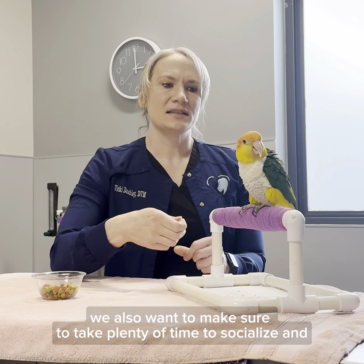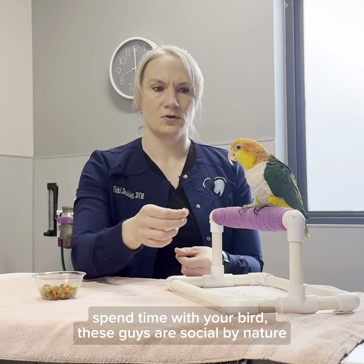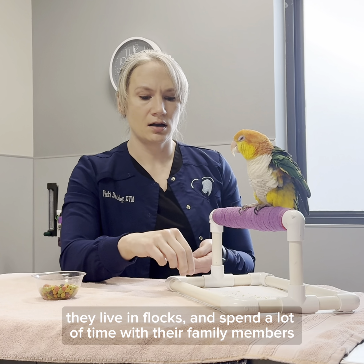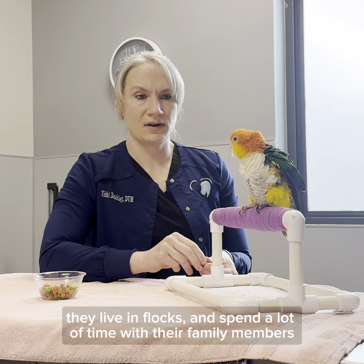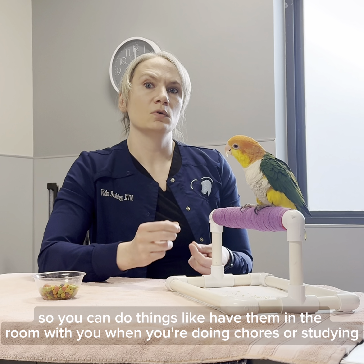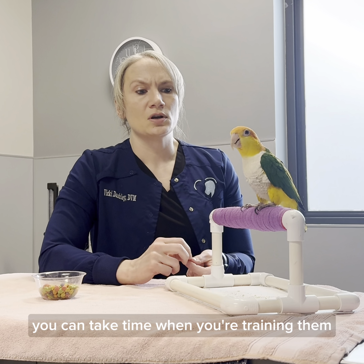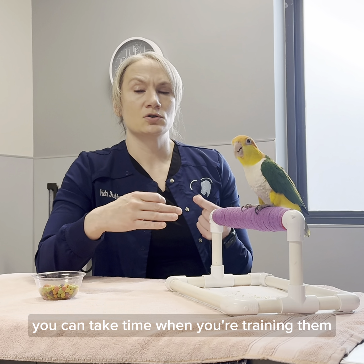You also want to make sure to take plenty of time to socialize and spend time with your bird. These guys are social by nature. They live in flocks and spend a lot of time with their family members. So you can do things like have them in the room with you when you're doing chores or studying. You can take time when you're training them.